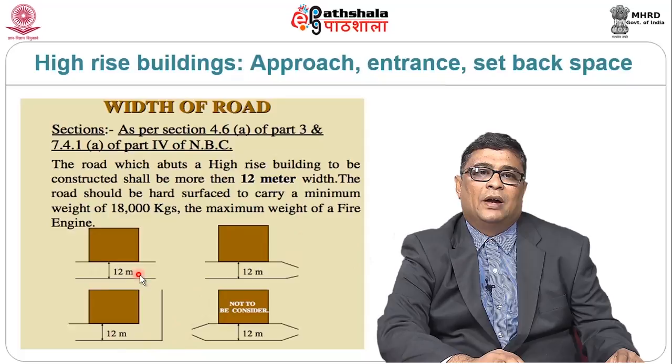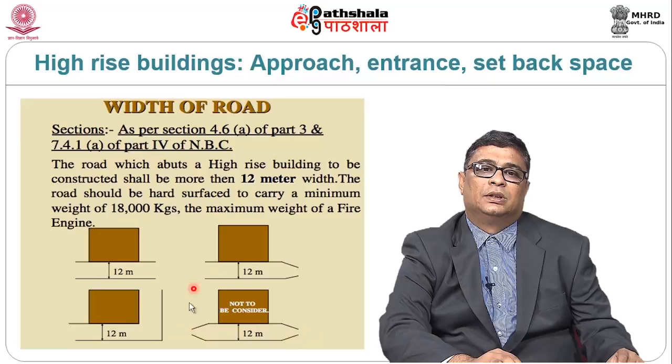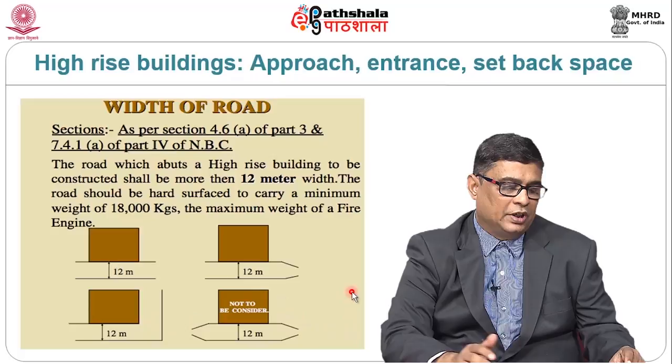So, you can have 12 meters. A fire engine can approach from this side, although on this side the road may taper. You can also have an intersection, this is 12 meters, but if at any two points the distance available is less than 12 meters, then this cannot be considered because a fire engine cannot enter from either side. So, this is an important aspect which is called approach.